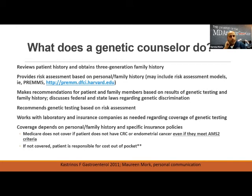A lot of times, if we have a suspicion that a patient may have Lynch syndrome, we refer them to a genetic counselor. One of the questions that I frequently get asked is, what are they going to do? Generally speaking, before we order a genetic test to see if someone has a mutation, at least at my institution, they have to see a genetic counselor. The genetic counselor gets a much more thorough history than we usually do, and they'll even come up with a whole pedigree, basically a family tree.